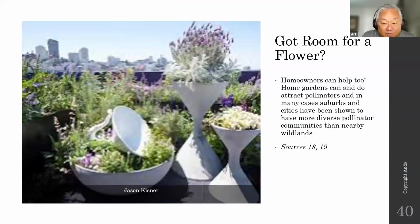I'm sorry, it's a little out of focus here, but I love the shapes of the planters. And homeowners, sure, we can help.